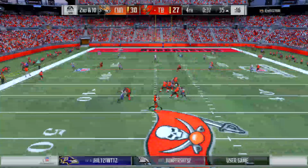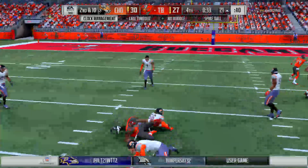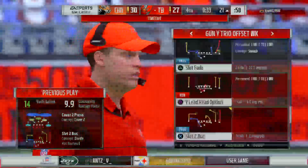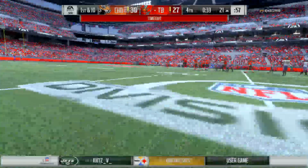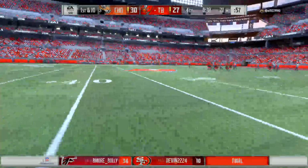He'll look to throw. He's got his tight end over the middle, O.J. Howard. And now we won't see a play on 1st down. We're going to get a timeout instead, as the clock will stop with 33 seconds remaining.